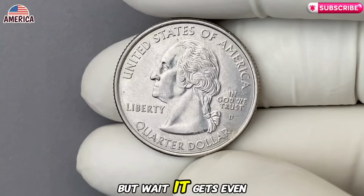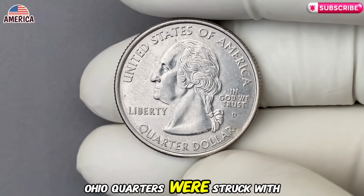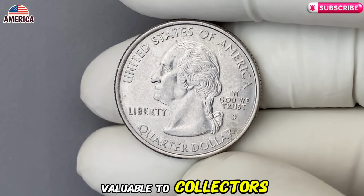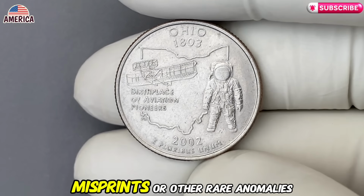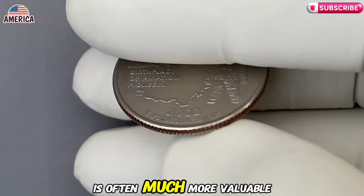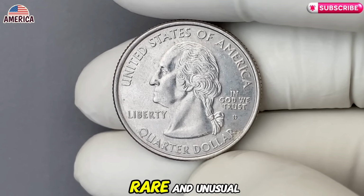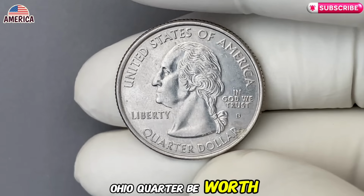But wait, it gets even better. Some of the 2002 Ohio quarters were struck with minting errors, which makes them even more valuable to collectors. These error coins could have things like double strikes, misprints, or other rare anomalies that make them unique. A coin with a minting error is often much more valuable than a standard issue coin, especially if the error is rare and unusual.